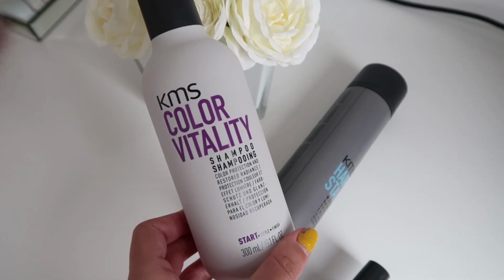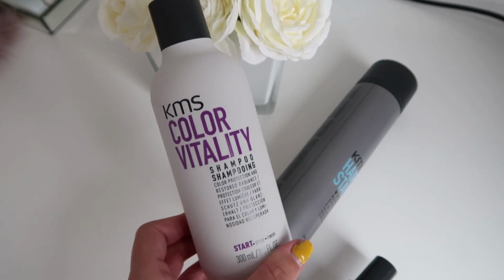So this is their new, oh no, it's not one range. This is their Colour Vitality shampoo for colour protection and restored radiance. I love KMS because their products smell amazing, and I feel like they're such high quality hair care products, but they don't cost the absolute earth. So I have always been really impressed with their stuff.